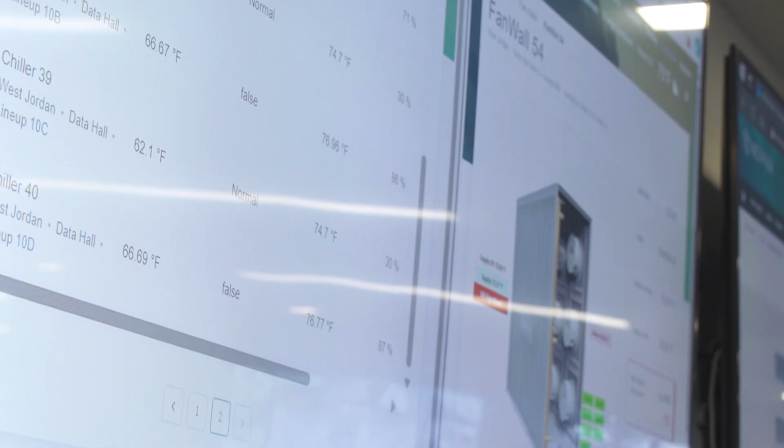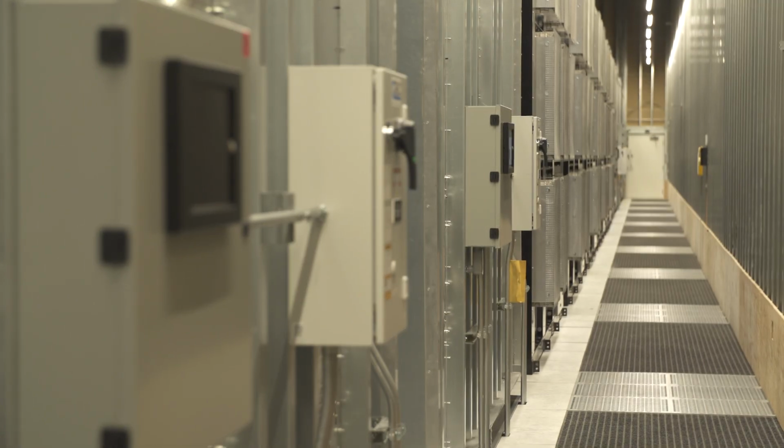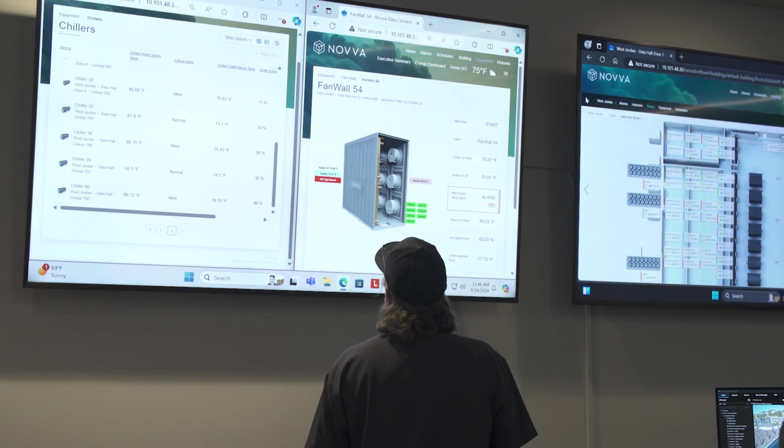NOVVA's sealed glycol loop absorbs heat from the servers, then massive air-cooled condensers push that heat into the atmosphere. No evaporation, no water lost. There is no water that is lost in that process. Everything is what they call a sealed system, a contained system. So that glycol is always there, never evaporates, never needs to be replaced.